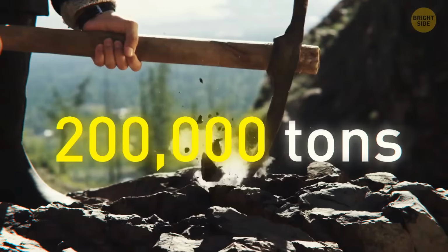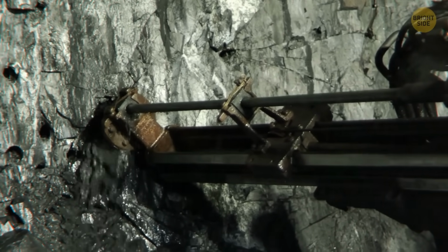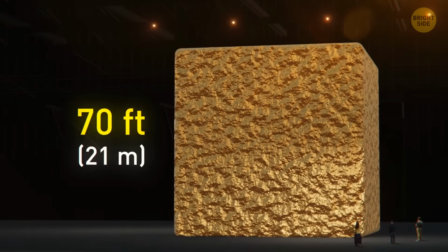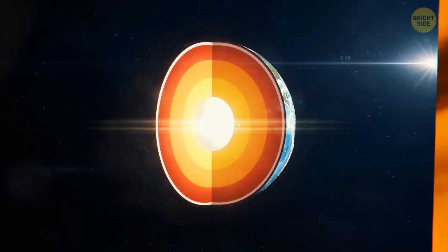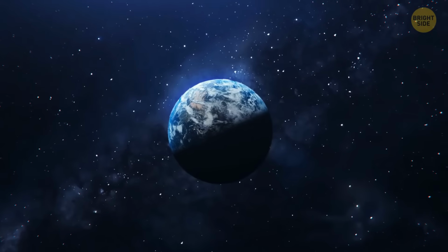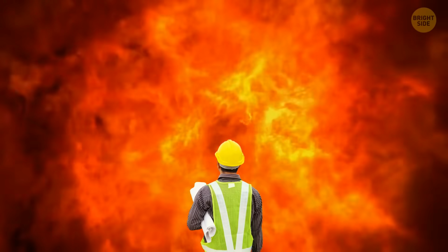People have mined 200,000 tons of gold throughout history, of which about 2/3 have been mined since the 1950s. If we made a cube out of all this metal, it would be 70 feet high and wide. Recent data from scientists confirmed the myth that in the Earth's core, there are huge reserves of gold. The metal is enough to cover all the planet, and people might have gold up to their knees. The problem is, we just can't mine it from there.